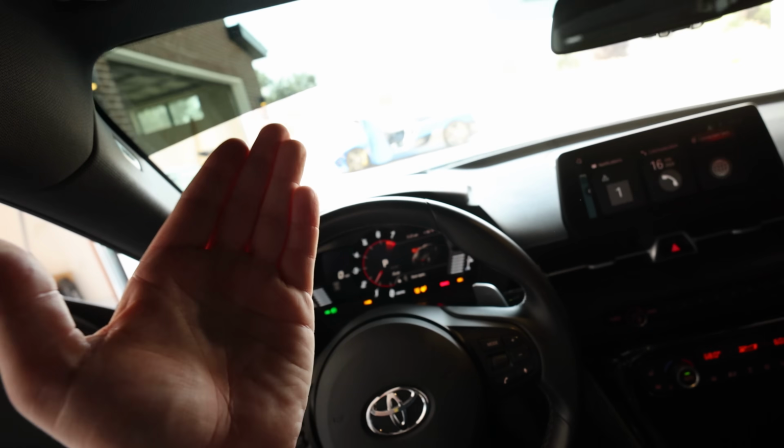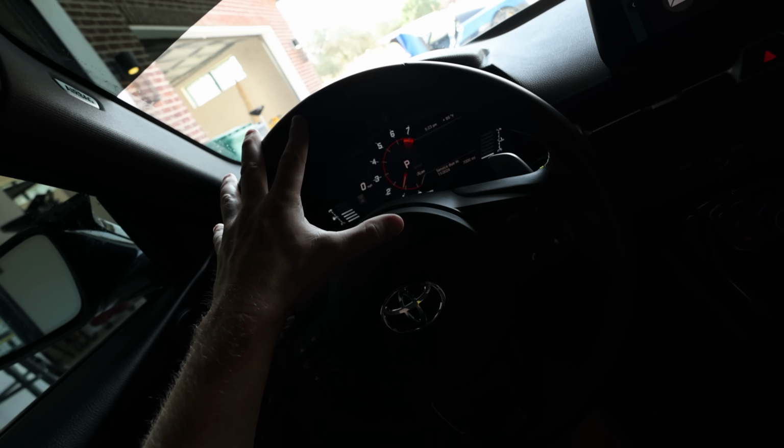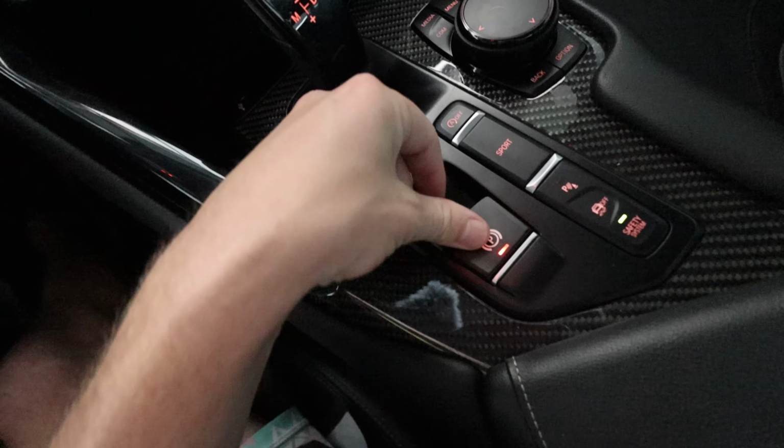Why would I own a car? Why would I spend that much money on a car that I'm too scared to drive? And I don't have a great answer for you, but it's the dream car. It's the Koenigsegg. Like, it is what it is, and like I said, in time, hopefully that fear kind of goes away. Maybe it won't, I don't know.